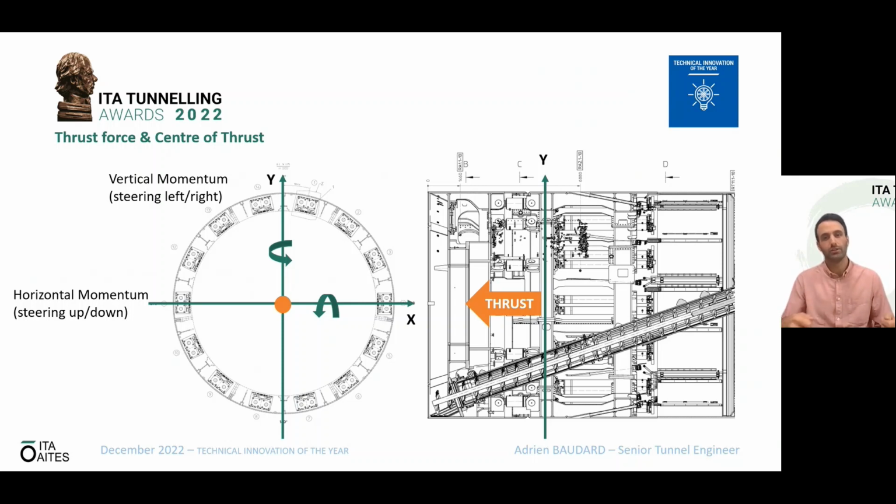And traditionally, when the TBM operator steers the machine, effectively, he will create intentionally an eccentricity between the center of thrust and the center of gravity of the tunnel boring machine, which will tend to steer the machine in a certain direction. So for instance, in simple words, if we push more on the lower thrust cylinder pads relative to the ones at the top, the machine will tend to go up. And then we remind ourselves of our problem for today.